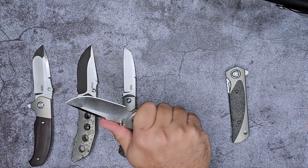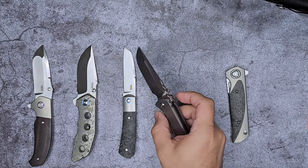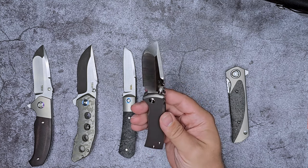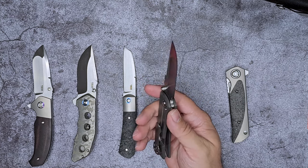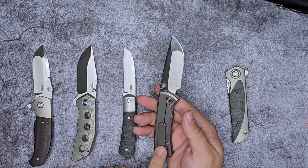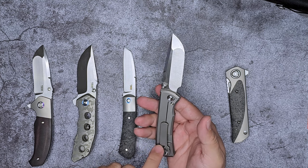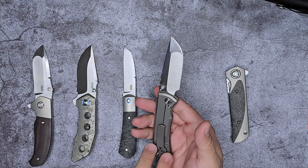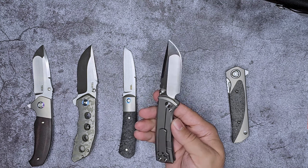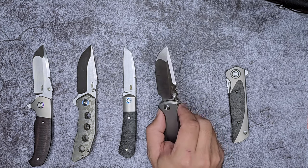I think there's people that need a lot more blade. For me, 3.25, 3.5 inches, that's where it's at. And this one actually fits perfectly. With the introduction of this model, it's the first time that Ramon Chavez finally acknowledged that not everybody likes to have a skull, and he provides a regular pocket clip for it. I think it looks really cool, so I've kept it.